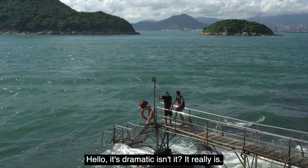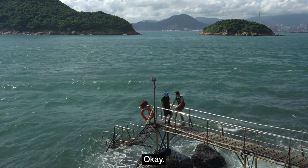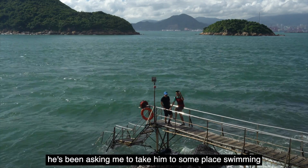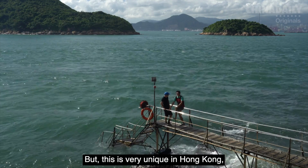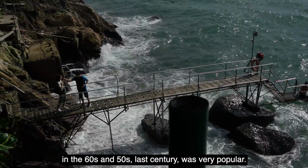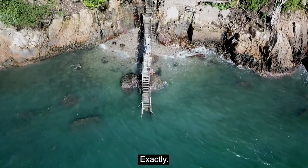Hello, dramatic, isn't it? This is the Sai Wan Swimming Shed. Dan is a very keen swimmer. He asks me to take him swimming every time I take him out for the show. But this is very unique in Hong Kong; in the 50s and 60s of last century it was very, very popular. Presumably before they had proper swimming pools, they'd go in the sea. Exactly.